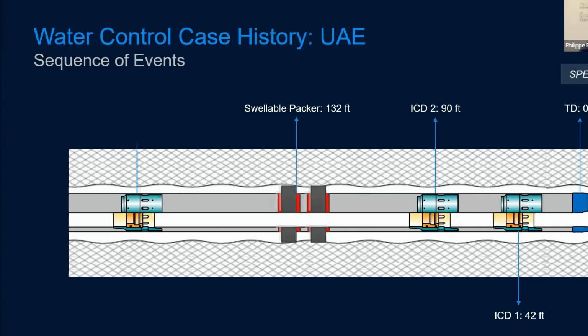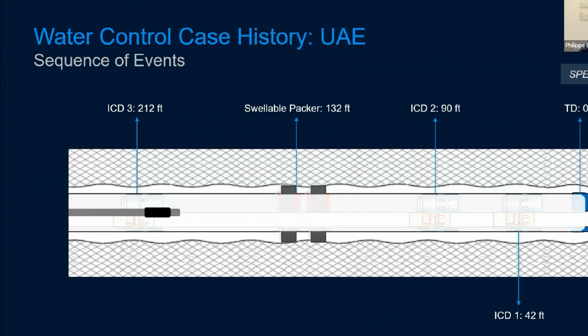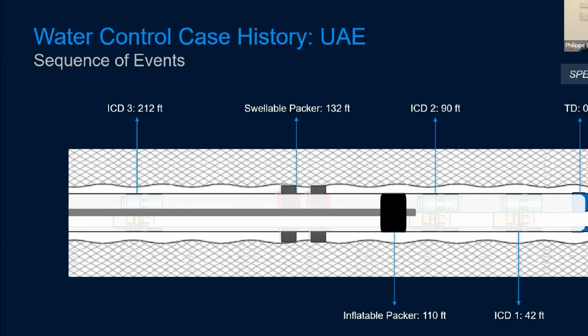So here is an illustration of the operational sequence. The first step was the setting of the inflatable packer 20 foot above the second ICD using CCL depth correlation. After controlled inflation, the bottom hole pressure was measured to confirm the adequate setting of the back pressure valve we had in the BHA to control the fluid flow and prevent over displacement in this subhydrostatic well. Static temperature was also measured to ensure the gel would perform as designed.